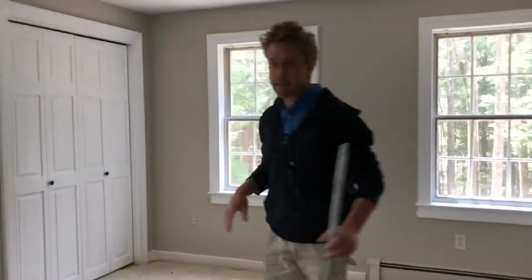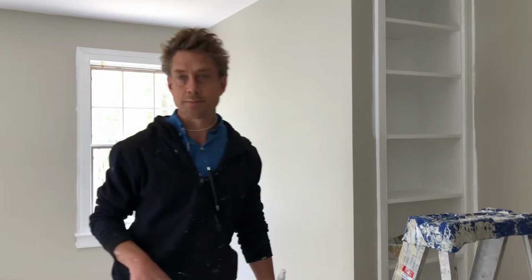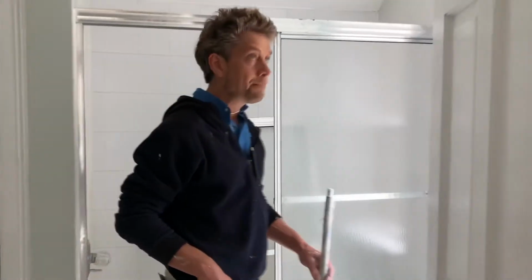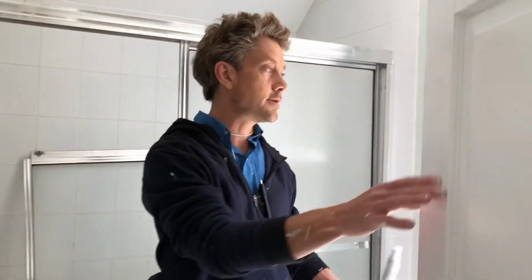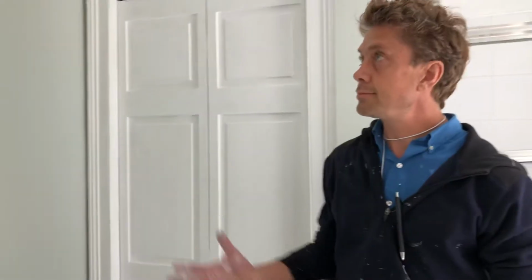Now in a room like this, I might call this a door or a window, just because this room is pretty intricate. And so here's the final room that we're going to show in this video: this door and a window, and then a door here. And so this whole house was $4 grand, all paint included.